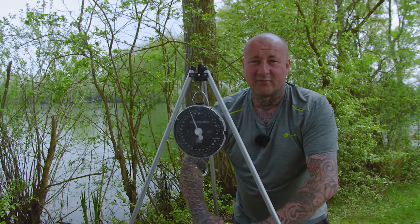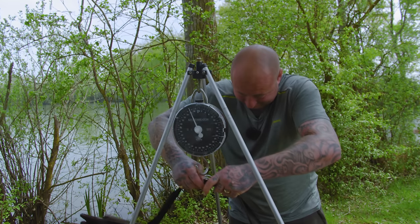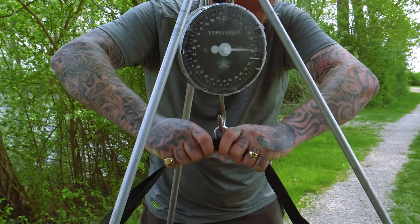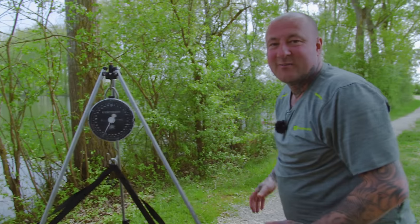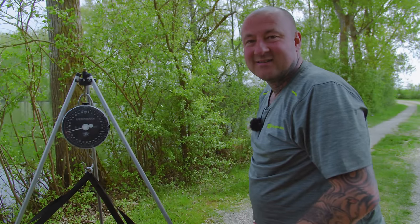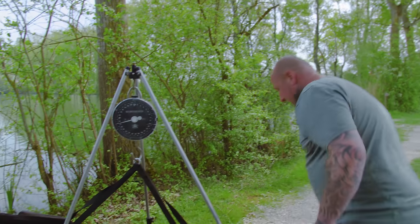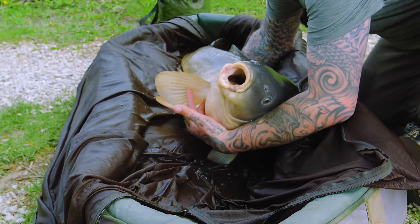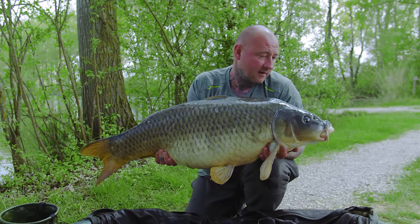So this is the bigger one of the three. It's another big common, so let's see how it goes. 42 pounds, 14 ounces. So it's a 40. Let's get it up for some pictures. Here we have it, 42 pounds, 14 ounces. Lovely long gray common.